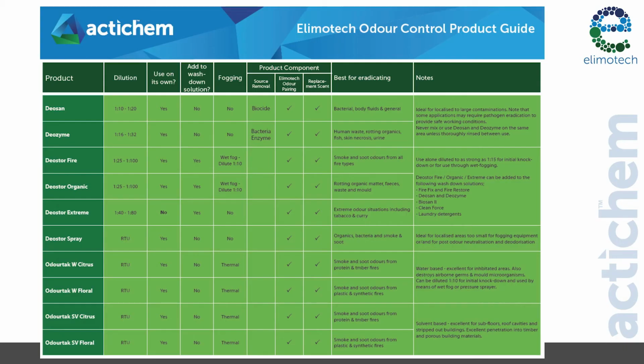Here we have a very handy chart, and Actichem loves these charts because they give you a very easy overview of the products, what you can use them for, and what dilution they are. All your questions are answered on one page, and there are a couple of really easy notes on the right hand side. So we'd love to be able to share some of this information with you, and love to field more of your questions. Please feel free to have a look and let us know what we can do to help you further.